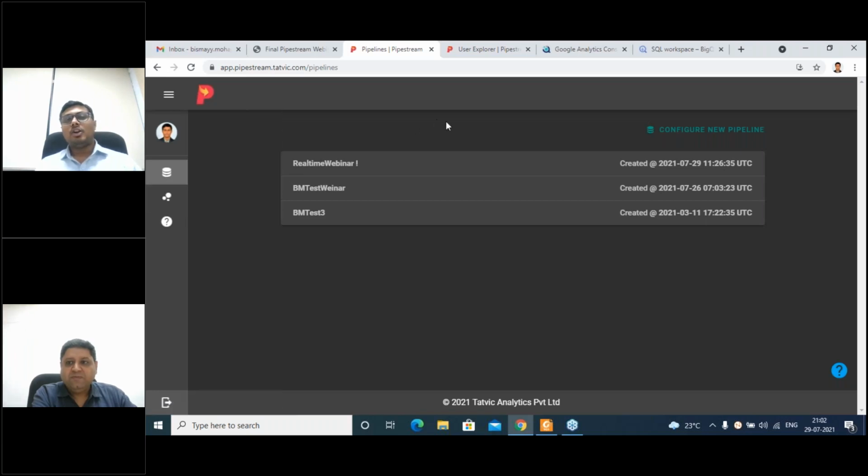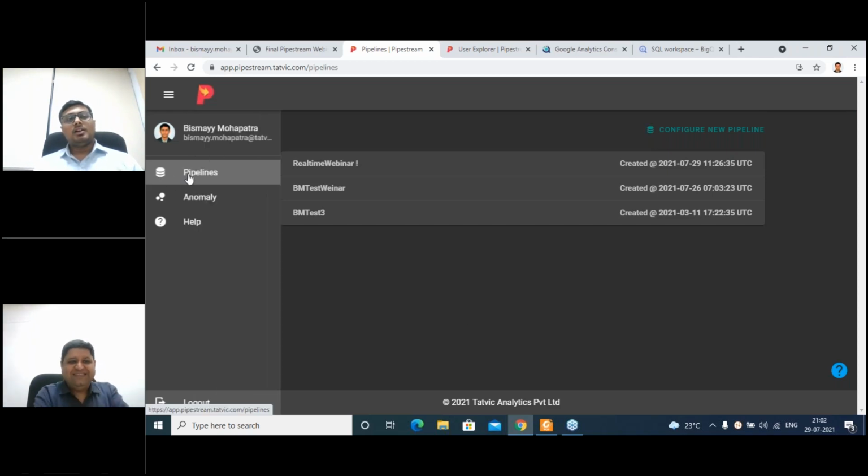Awesome. So this is how the dashboard looks. Obviously, it's a very frugal dashboard that we have currently created, but it gets the job done. Trust me, guys. Once you log into this particular tool, you have pipelines and you can create anomalies, and there is standard documentation in place. And that's as simple as that, right?